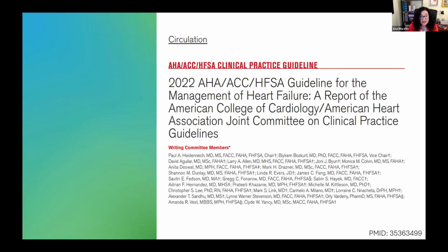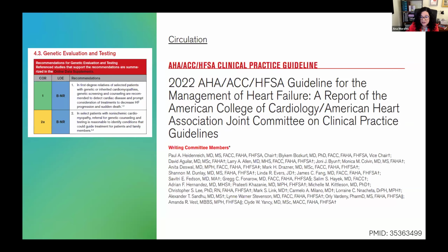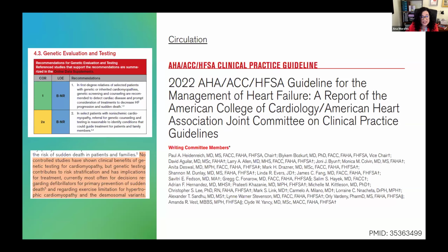I would like to highlight this particular 2022 guideline, which is a joint publication between the American Heart Association, the American College of Cardiology, and the Heart Failure Society of America, guidelines for the management of heart failure. And what this guideline says about the management of heart failure regarding genetic testing is that patients with non-ischemic cardiomyopathy, in those patients, referral for genetic counseling and testing is indicated, and also for their first-degree relatives for screening and genetic counseling. And they also say the following: no controlled studies have shown clinical benefits of testing for cardiomyopathy, but genetic testing contributes to risk stratification and has implications for treatment.